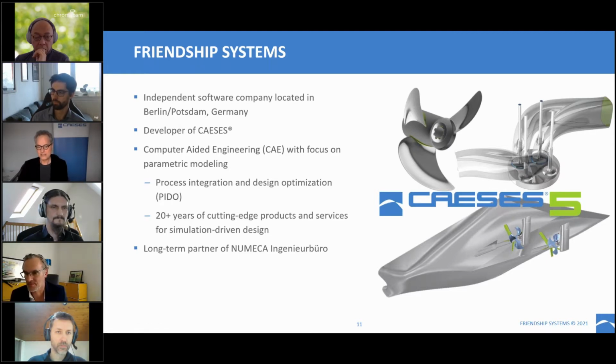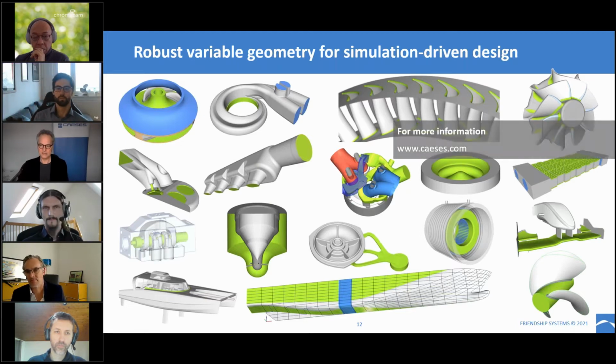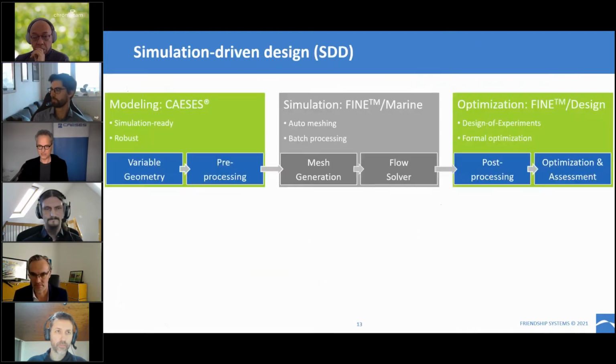We are a natural partner to NUMECA because we don't do CFD, but we do geometric modeling as needed for simulation-driven design. That is, the variation of the geometry that we can offer is robust, so that we can, for instance, always deliver a watertight and really a nice geometry in the simulation-driven design process.